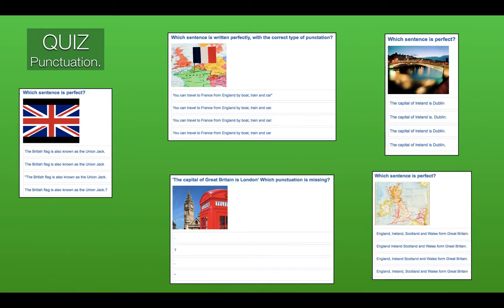And last of all, which sentence is perfect? In other words, has the correct punctuation? England, Ireland, Scotland and Wales form Great Britain. So which one has the correct punctuation? This one will take a bit longer, so if you need to press the pause button, do so.